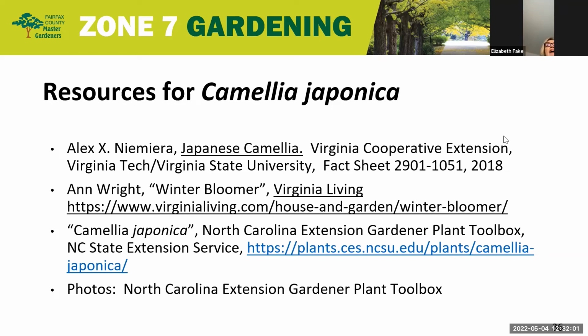And then, of course, we have our North Carolina Extension Gardener Plant Toolbox, which I think is just an outstanding resource for anything that you would want to know about herbaceous plants and so on. Very complete, very exhaustive, very thorough. If you're interested in other cultivars that I did not include, they have plenty listed there. So that's the information we have today about camellia. They're gorgeous plants, and I hope you will be adventurous and try to start growing some.